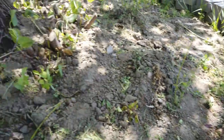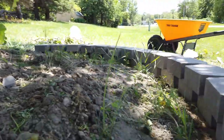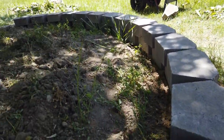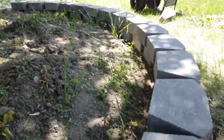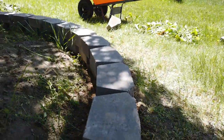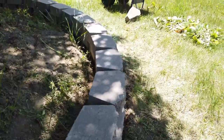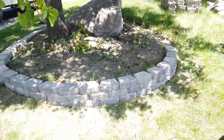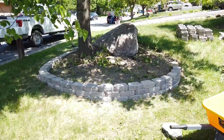On top of that, I made the mistake of not noticing that there's a pretty severe slope from this tree down to the paver wall. Therefore, I have to get a ton of dirt to fill in this backside. And yes, this paver wall is going to be another 2 pavers higher. Therefore, it's going to be a lot of dirt that's going to be filled in around that rock.